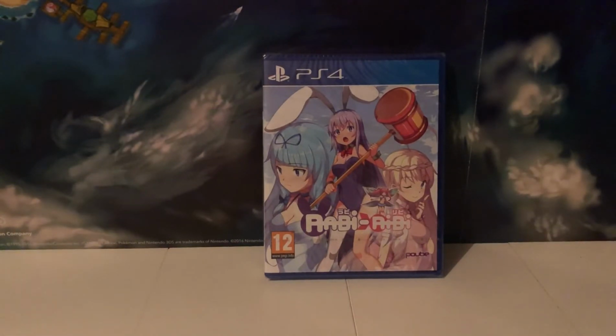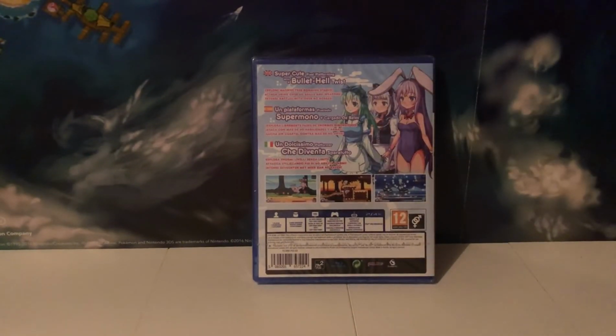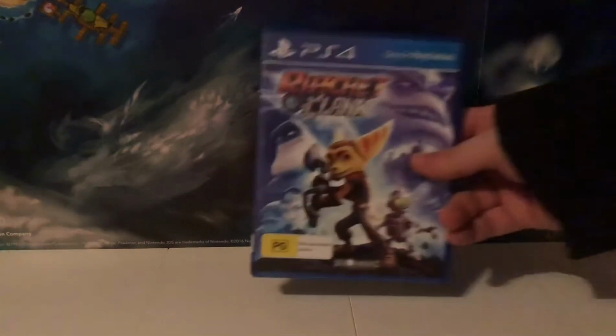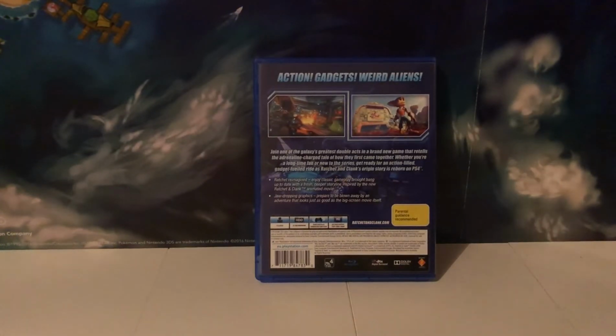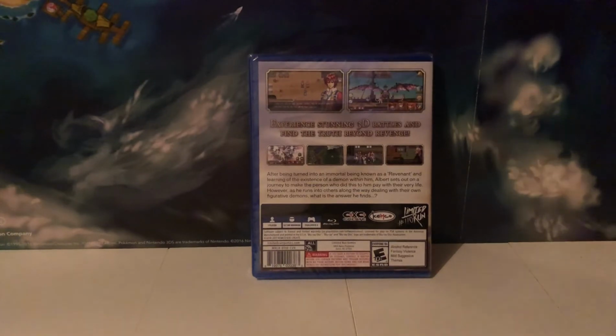Rabi-Ribi. I'm waiting for the Limited Run Games version of this game, but for now I do have the UK version, I believe this is. Yeah. Ratchet and Clank. Of course, Ratchet and Clank goes without saying. It's an amazing game, an amazing series from the PS2 days. So yeah, I'm looking forward, hoping that they remaster the original Ratchet and Clank games as well. Revenant Saga. So another Limited Run Games release. RPG, so of course I had to have it.